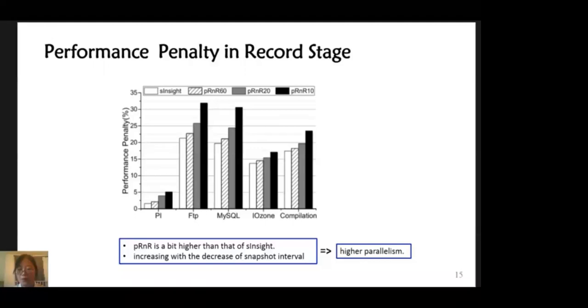Accordingly, the penalty of PLR is overall, and the overhead changes with the decrease of the snapshot interval. Although a smaller interval incurs a higher overhead, it enables the production of more slices, which can be further used to provide higher parallelization at the replay stage. Therefore, a user can determine an appropriate snapshot interval according to specific needs.